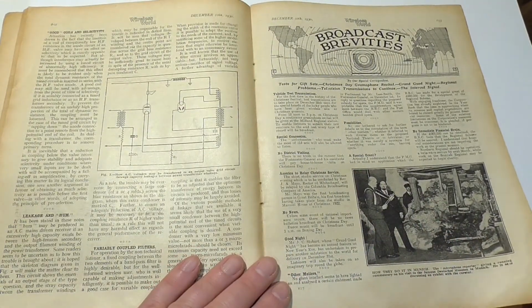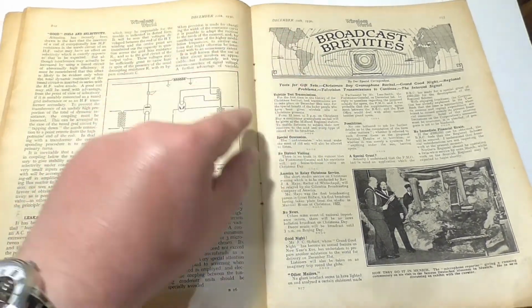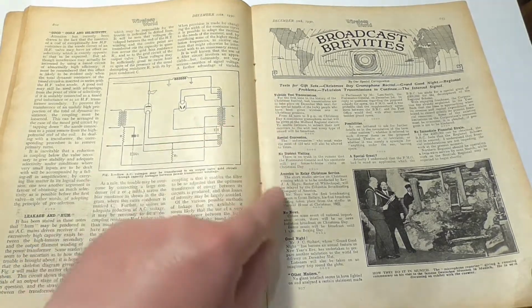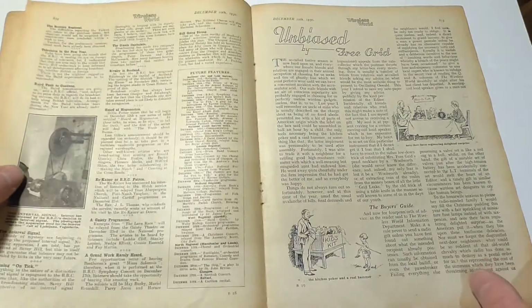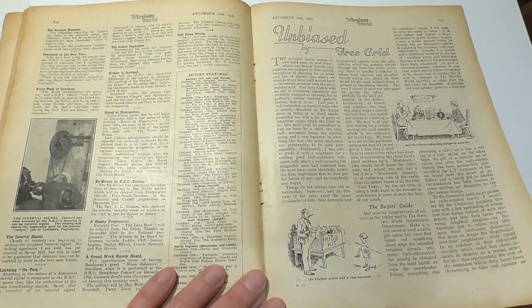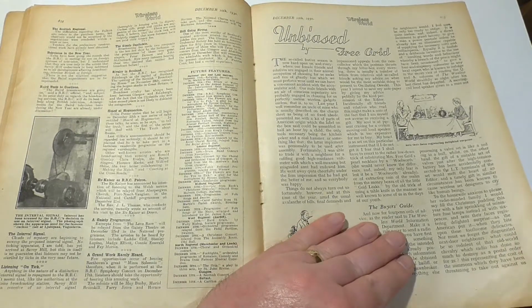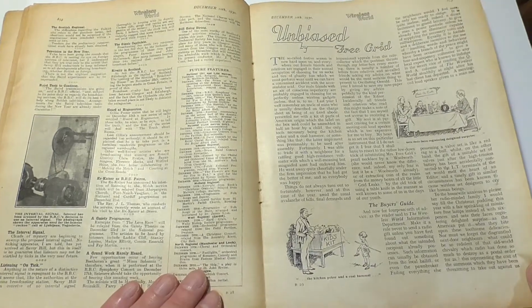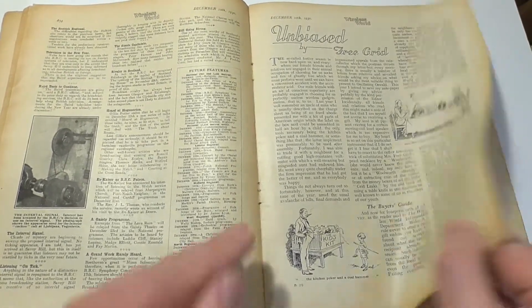There's one or two Christmas mentions on this Broadcast Brevities page. So, Yuletide test transmissions, America to relay Christmas service. There's probably a few more there. And here's an editorial that certainly mentions Christmas. There's a little Christmas scene there.